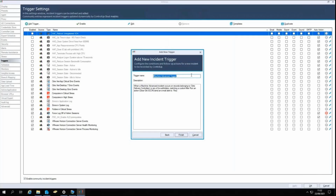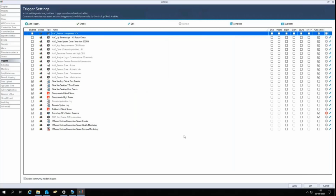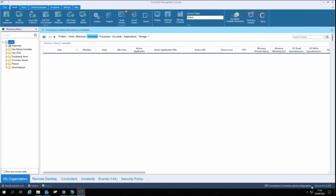And then I just gave it a descriptive name, which I suggest you all do, because if you're like me and you're an automation nut, then you're going to possibly have a lot of different triggers and a lot of actions that you're running in your environment. Okay, and with that said, this is where the video recording and the editing came in handy.